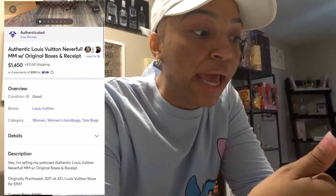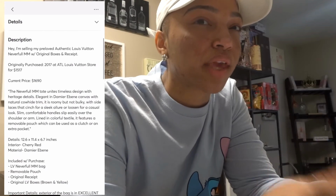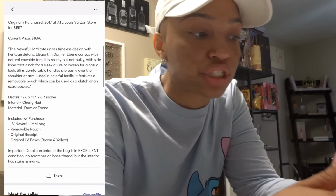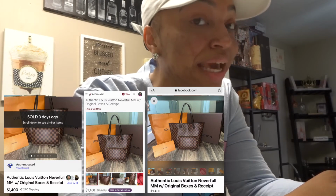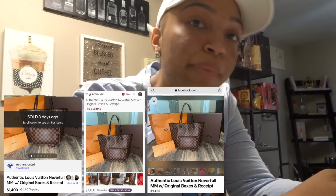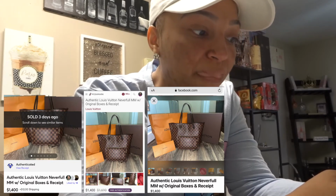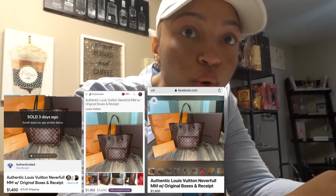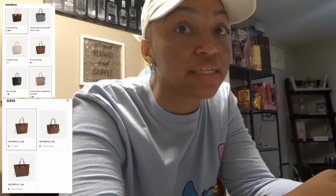Okay, so lastly, I want to discuss, in regards to selling my item, my description and how in depth I go. The reason I do so is because I don't want people to have to ask questions that can be self-explanatory if you put it in your pictures or your description. For my authentic Louis Vuitton NeverFull MM with original boxes and receipt, yes, that is my long and in-depth title for my item, only because I want people to know before having to click on the photos or the description that it is authentic, and the type of Louis Vuitton tote bag that it is, because the NeverFull comes in a few different sizes along with different designs.